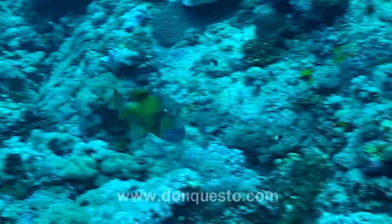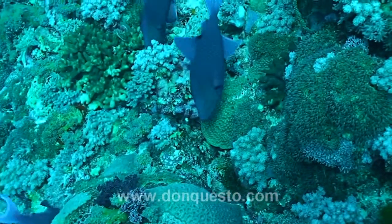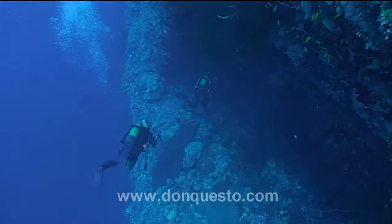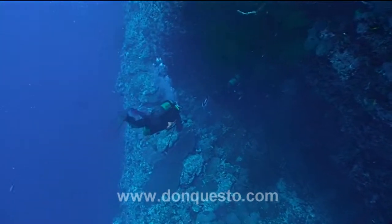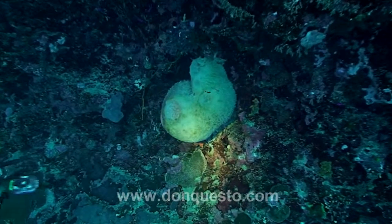Every Red Sea diver will agree, this is the most dangerous fish in the sea. The giant triggerfish, especially in their breeding season, which is now. While other triggerfish behave totally different. But surprisingly, the big star of Darat Abit is not a big fish. It was the world's biggest SpongeBob, hiding in a small cave.